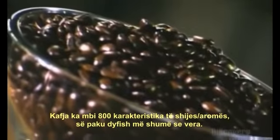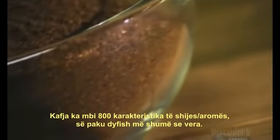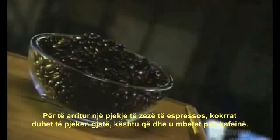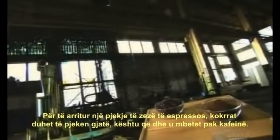Coffee boasts over 800 flavor characteristics, at least double those of wine. Roasting reduces the amount of caffeine in the bean. To achieve a dark espresso roast, the beans remain in the roaster the longest, so they have the least caffeine. It's the concentrated brew that packs espresso's punch.